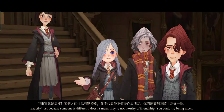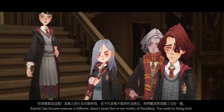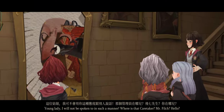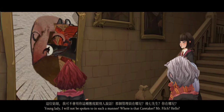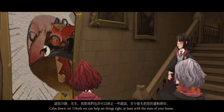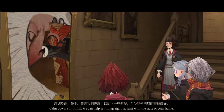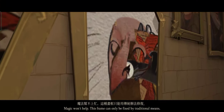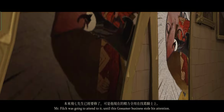Exactly. Just because someone is different doesn't mean they're not worthy of friendship. You could try being nicer. Young lady, I will not be spoken to in such a manner. Where is that caretaker, Mr. Filch? Hello? Calm down, sir. We can help set things right, at least with the state of your frame. Magic won't help. This frame can only be fixed by traditional means, which Mr. Filch was going to attend to until this Gossamer business stole his attention.